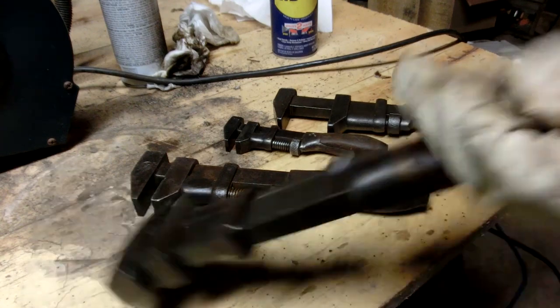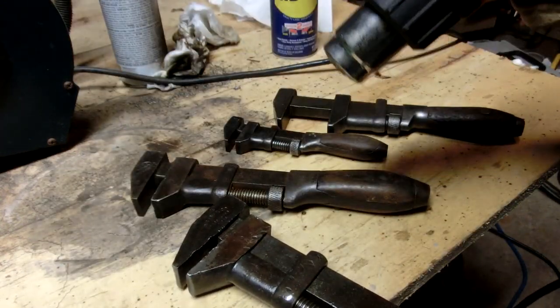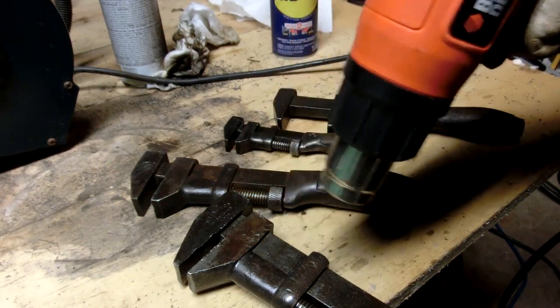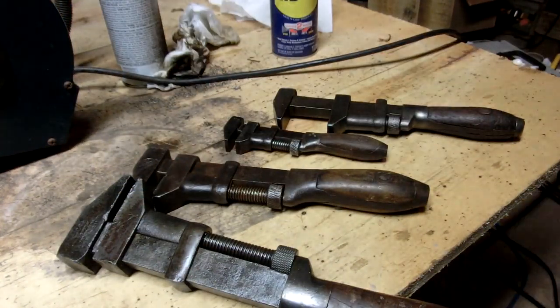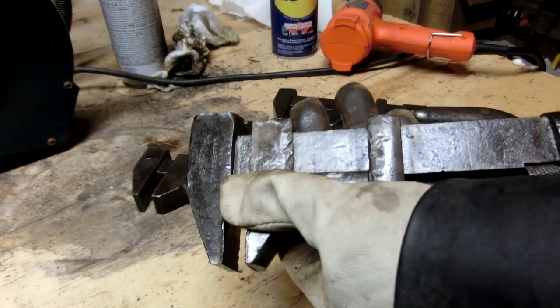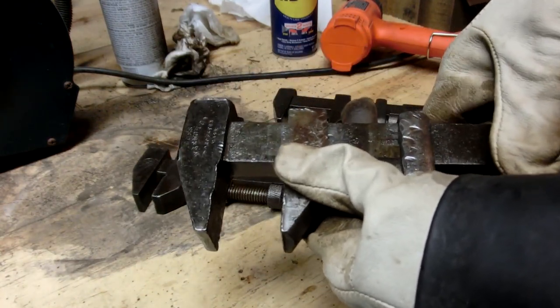This is taking a little longer to dry than I expected, but it is now below freezing, so whatever. That seemed to help a little bit. Just seems less greasy now.